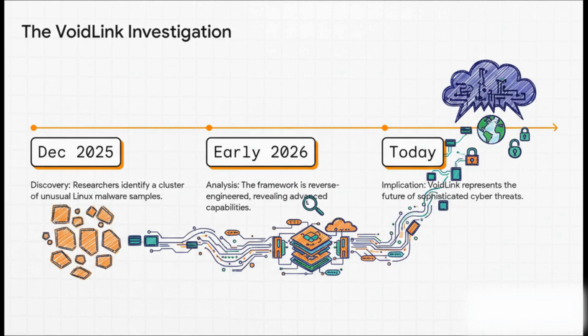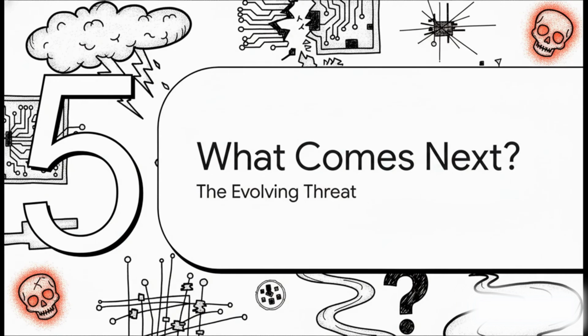So let's just quickly recap this whole story. It all starts with the discovery of just a few unusual samples. That leads to a deep, months-long analysis that uncovers this entire framework. And that brings us to today, where we understand the real implication. This is what the future of high-end cyber threats looks like. All of this, of course, begs the question, where do we possibly go from here? What comes next, now that we live in a world where threats like VoidLink exist?